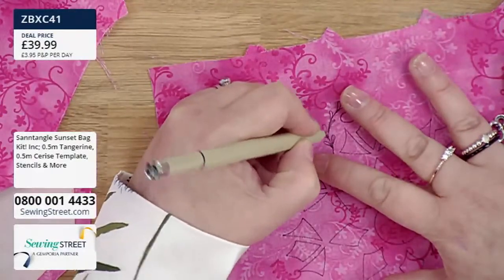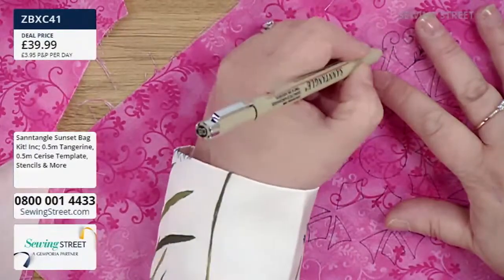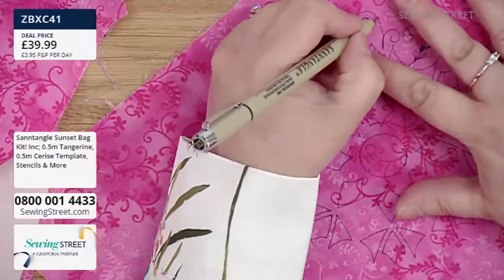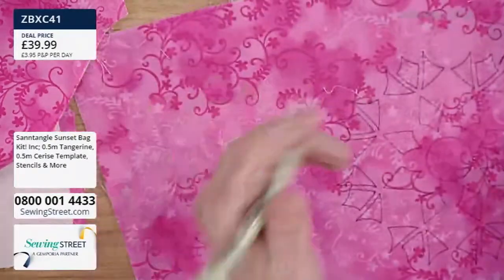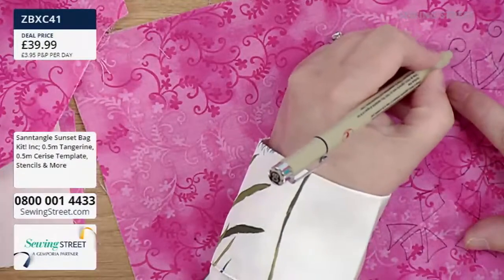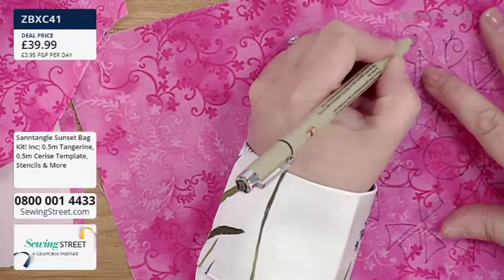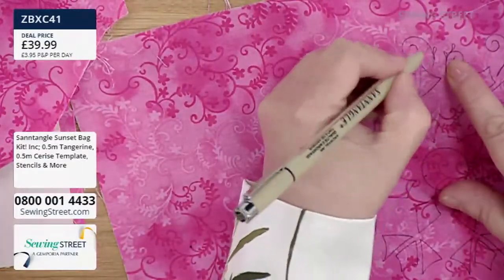Absolutely. And if you think, what is tangling, I'm not so sure, then you can have a look on YouTube. I've got lots of videos on there if you look for Zentangle. It'll show you how to draw them and how to put them together. But this is just about having a little bit of fun and creating something a little bit unique. And there, you see, I'm going straight onto the fabric. It's not bleeding.